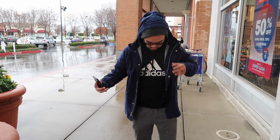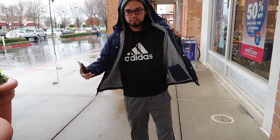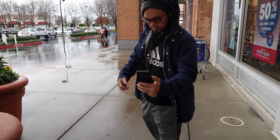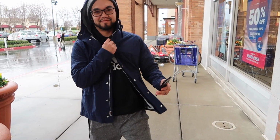Ariel and I are going to Old Navy. I ordered some waterproof jackets online and I'm just gonna come and pick them up. And I'm getting wet. So this is the jacket that I got for Ariel. I got one for him and then one for AJ, the same one. It's water resistant and we wanted to get these jackets because it might be raining when we go to LA. So at least we can have a water resistant jacket.